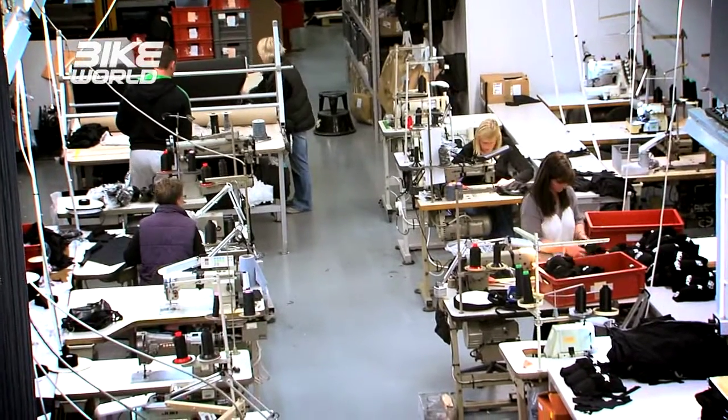Well, I know we're going to do a little bit of a demonstration later to show the different standards of armour and what it's like to have armour on and not have armour on in a crash. But first up, it's not just armour you do as well, is it? Let's go take a look at some of your gloves.